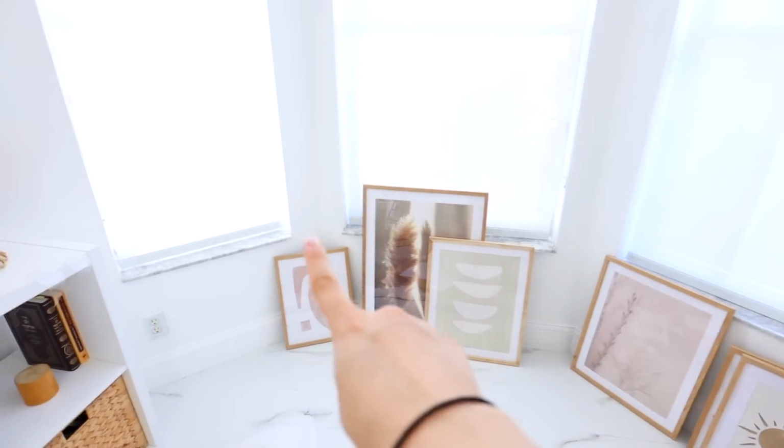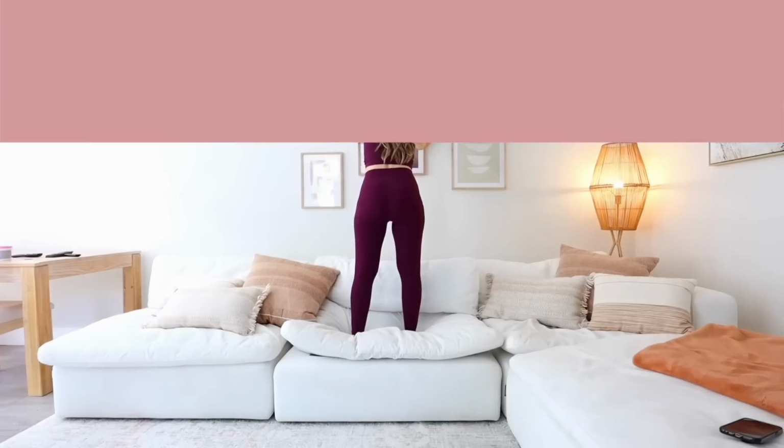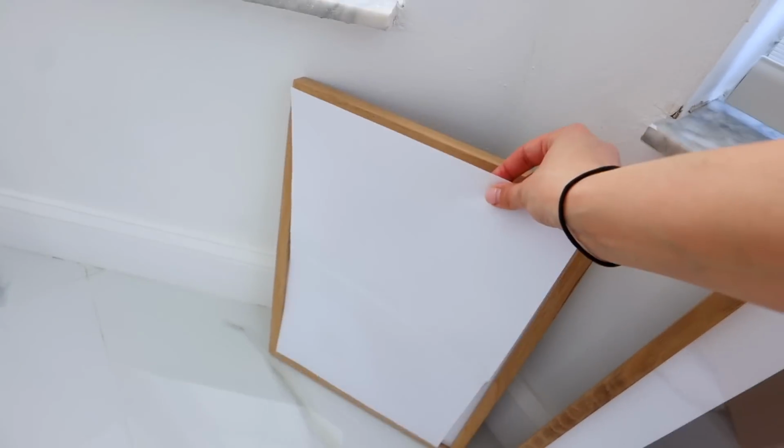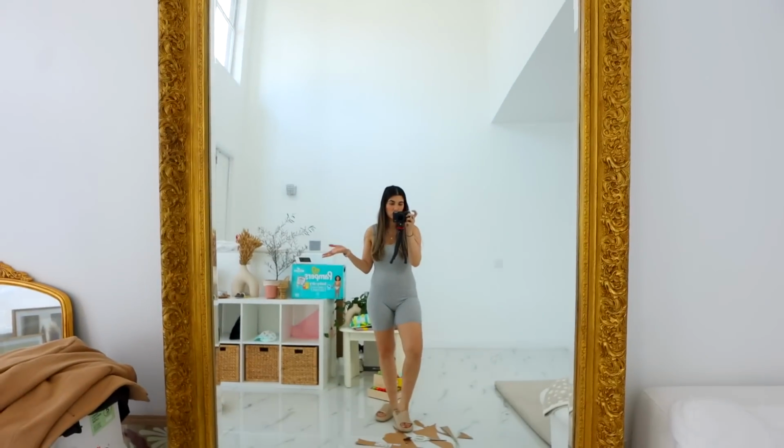Here is my artwork, these 4 frames right here that I had in my living room. It was much easier to put them up last time because I had the templates. I don't anymore, so what I did instead is I grabbed pieces of paper and tried to make them close to the shape of the actual frames. Basically, I'm gonna stick these on the wall behind me, and then I'm gonna look in the mirror and see what that's looking like in the positions I would usually take photos.